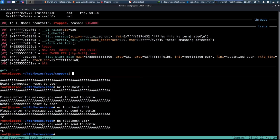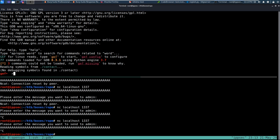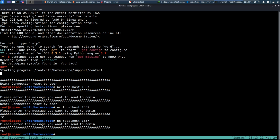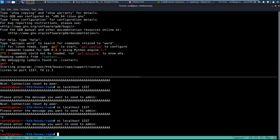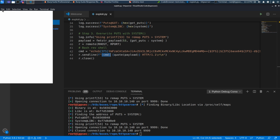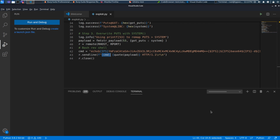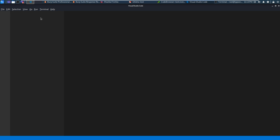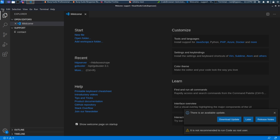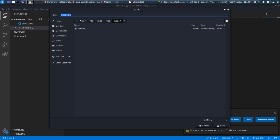So let's just quit out of this, rerun GDB, and we'll just do run with no breakpoints. And let's do file, open folder, support, and we'll call this one also exploit.py once it loads. File, new file, Control S to save, exploit.py.